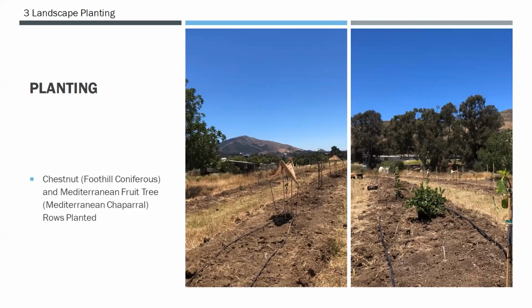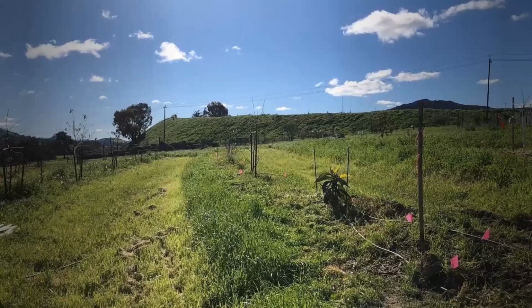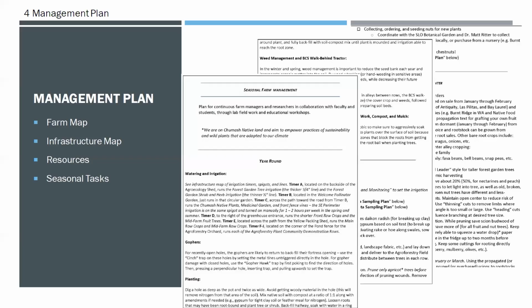So planting, here's the row at the beginning of the summer. It's a little dry, but looking pretty good. And then here's last month. So this is after a mow, so it's looking really good. The trees are deciduous, so it's hard to see the leaves, but it's coming in pretty well. The weeds are overgrown right now because of all the crazy rain.